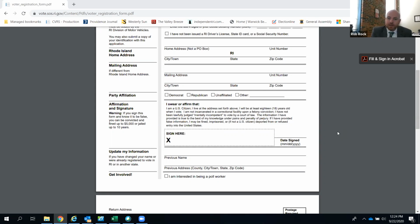Because no matter what date the individual signs this form, they could sign it today, which is September 22nd, and if you don't turn it in until October 5th, guess what? Doesn't matter. It was returned on October 5th, and that voter is not going to be able to vote. So just get this form in as quickly as possible.